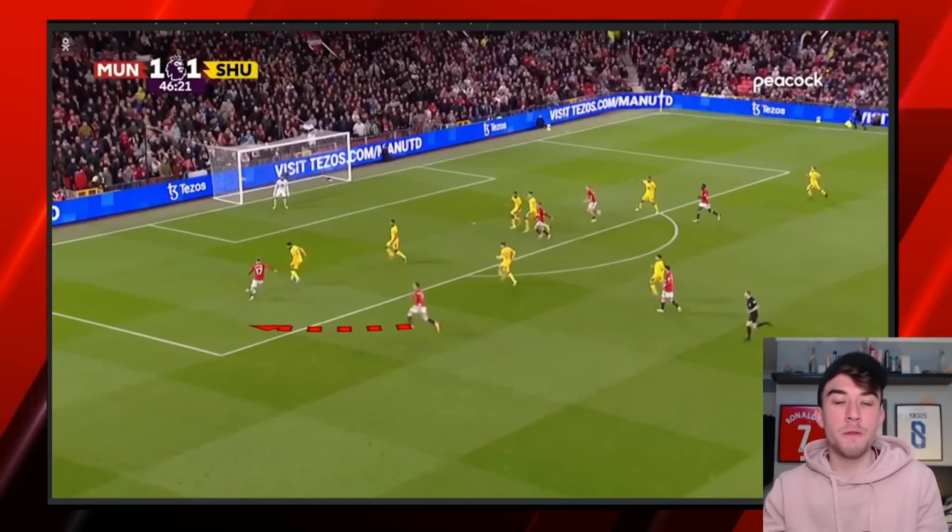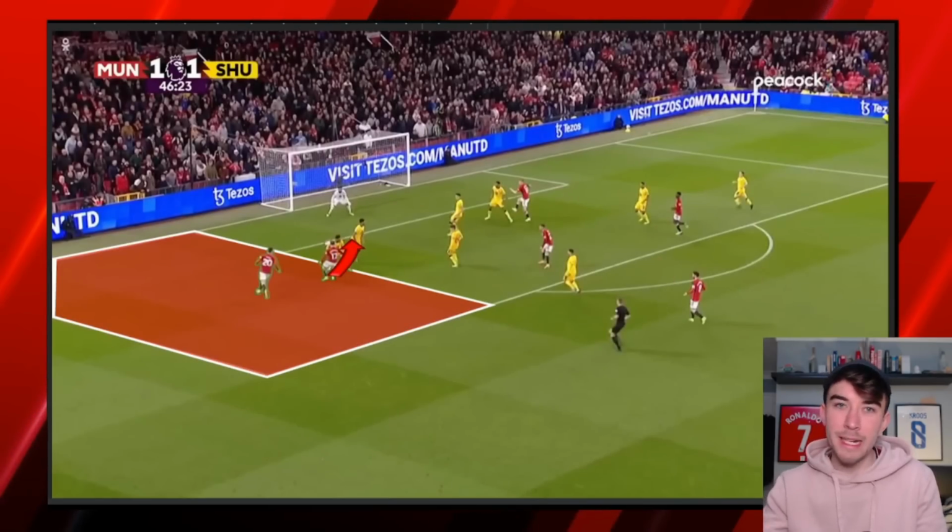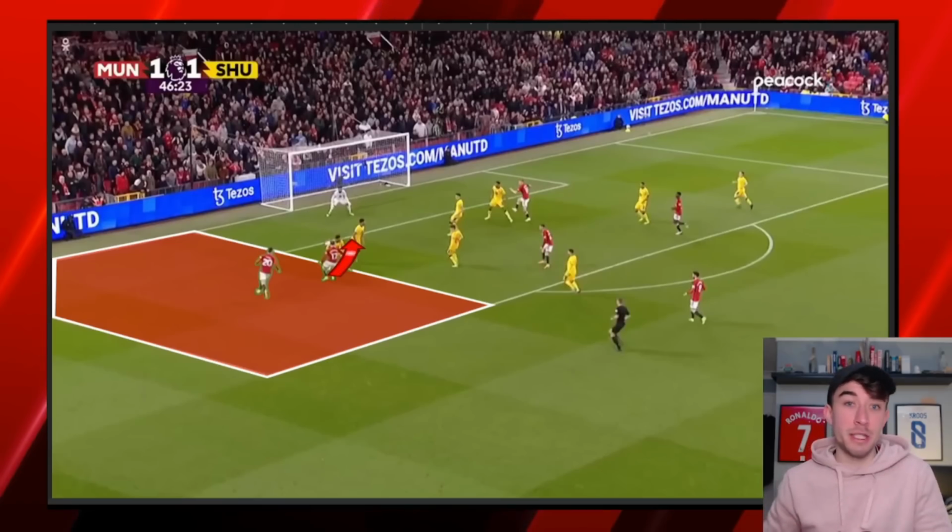Dalot is going to absolutely fly around on the overlap. But for some reason, Garnacho decides to cut in and shoot straight at the defender when Dalot's there on the overlap. That's where our players just have to make better decisions in the final third. This is where tactically Ten Hag has actually done something quite clever. Got us in the 1v1 to the 2v2 situation out wide.